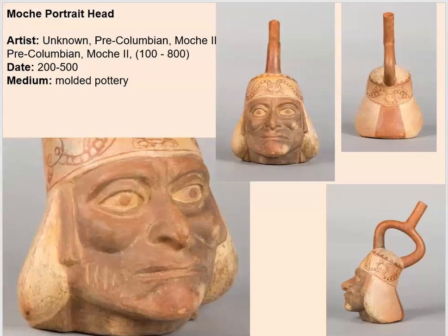The image, we're getting a lot of views of it also, and you can see the profile way in which that stirrup spout would accent the line of the tilted head, which accents a sense of pride, I think, shared perhaps with some of those other Moche lords, lord warriors that we've already looked at. A sense of confidence as well as a sense of pride, and perhaps with age, a sense of accomplishment.